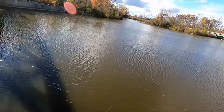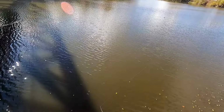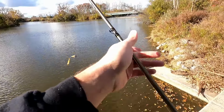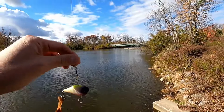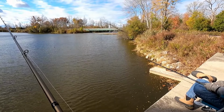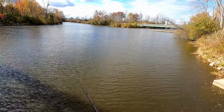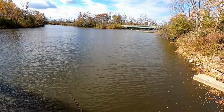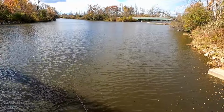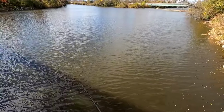I had a direct hit on a leaf. See? Yep. So the carp are not sunning themselves today. No, I did see a couple jump. You know what's different, Dad? What's that? There is a lot more current. Yeah, there is. They're not just sitting up here.